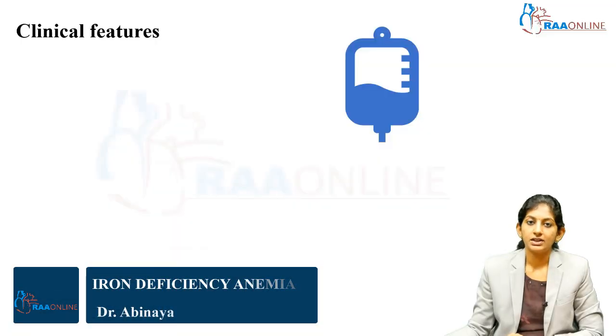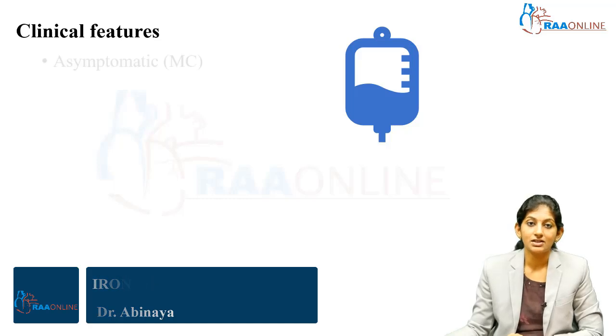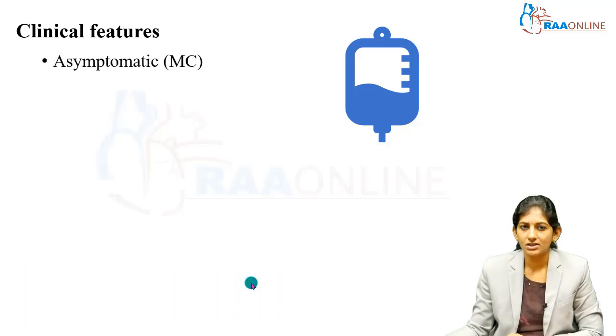So let's move on to the clinical features. By now everyone will be knowing the clinical features of anemia, but what is the most common presentation? It is going to be asymptomatic. Yes, if a child comes to you routinely at the OPD, it is going to be pallor which is diagnosed by the doctor, then we go for blood investigation, isn't it? So asymptomatic presentation is the most common one.